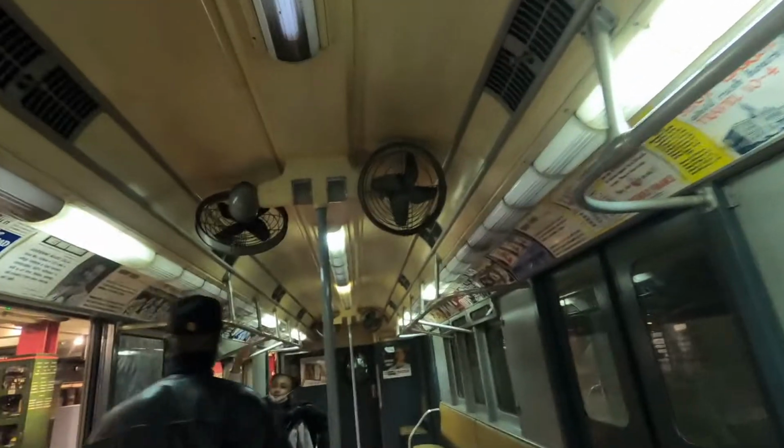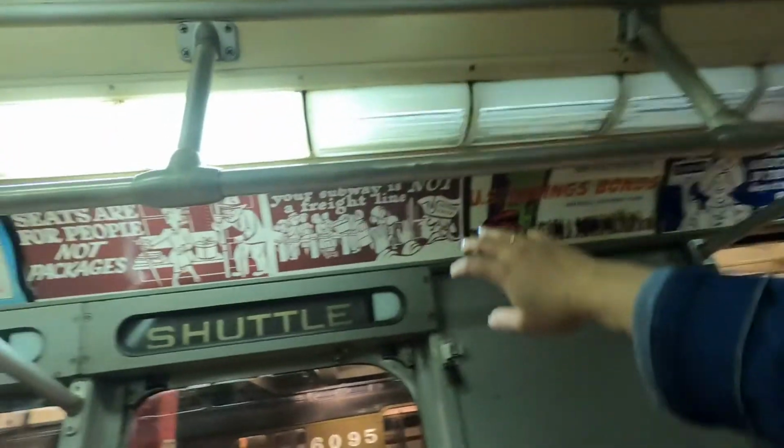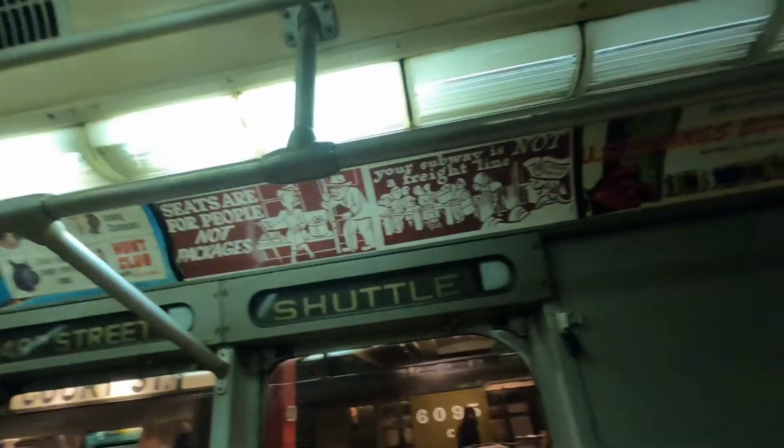Wow. Oh, see, here they didn't have the belts. Here they had poles where you hold on. It's pretty cool. Dirty, bro. We definitely need the hand sanitizer. Yeah, after this one. Oh, look, there's the old handles to open and close the vents.